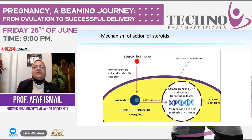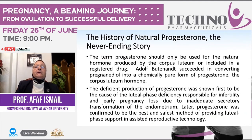The mechanism of action of progesterone is very important, like many steroid hormones: the entrance of this hormone through the cell membrane and transcription in the DNA of the nucleus. The history of natural progesterone is a never-ending story. Why? The term progesterone should only be used for the natural hormone produced by the corpus luteum of the ovary or included in registered drugs.